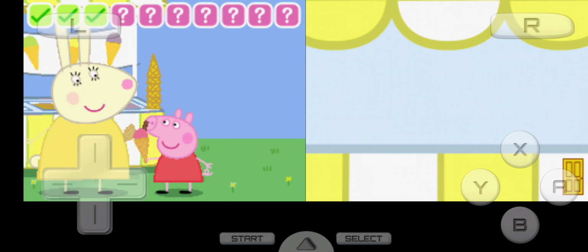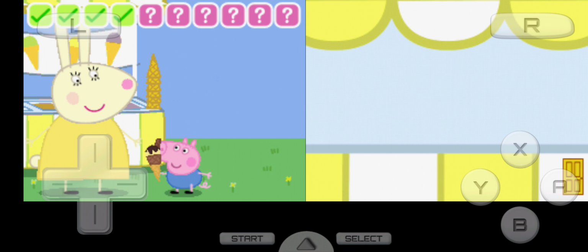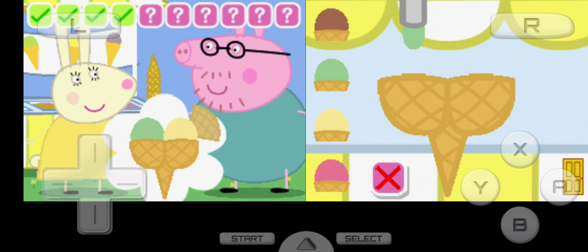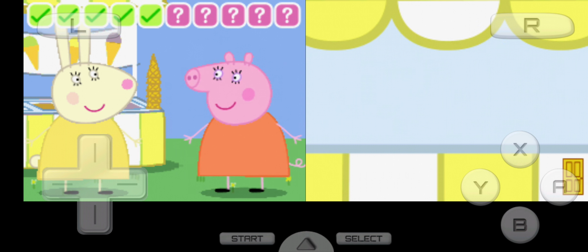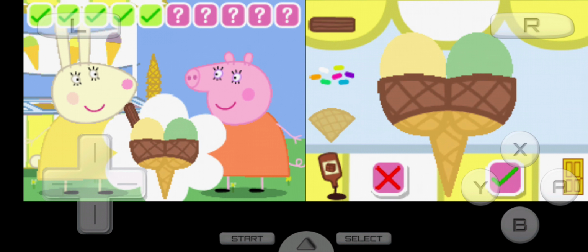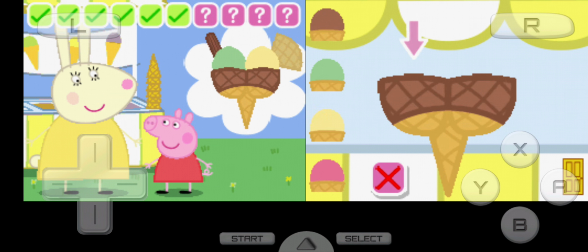Peppa loves her ice cream. George loves his ice cream. What a delicious ice cream! Can you make the same ice cream that you can see on the top screen? What a delicious ice cream! Can you make the same ice cream that you can see on the top screen?